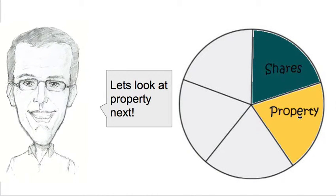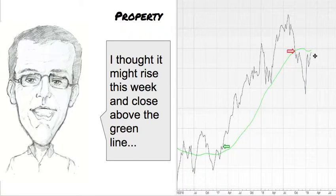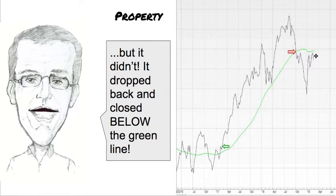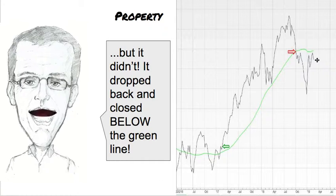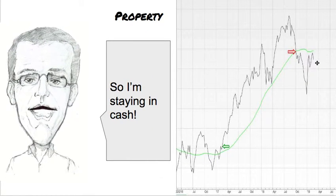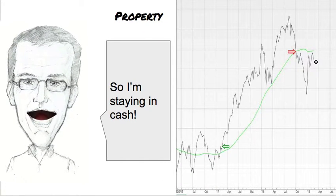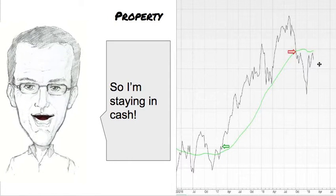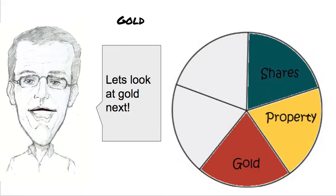Okay, going to look at property next. This is the picture from a week ago. It was rising. I thought it would rise and close above the green line, but it didn't. It dropped back and it closed below the green line at the end of this last week. So I'm staying in cash here. I'm glad I didn't preempt the move and go with what I thought was going to happen, because I was wrong. So that's a good little lesson for me to not make any prejudgments about where a graph is going.